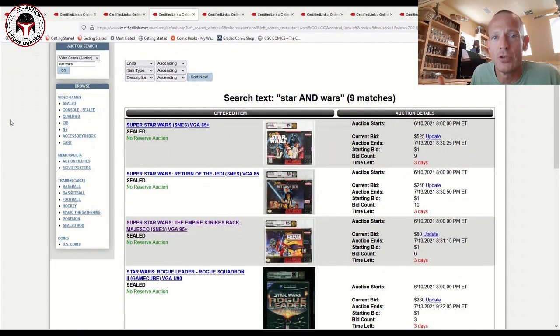I mean, I only have 2 graded video games, and those were just kind of items that I liked. But I did pull up a few different options, just search words, just so we could take a look and see what the prices look like for some of these.